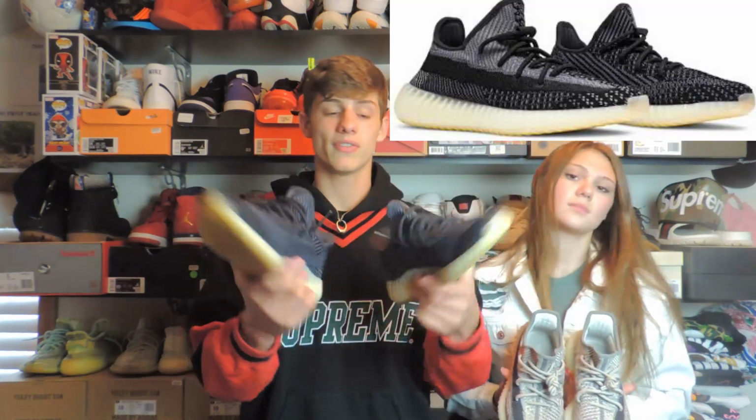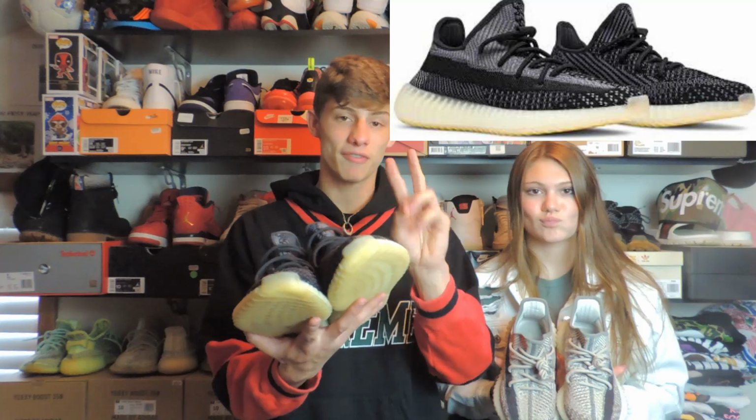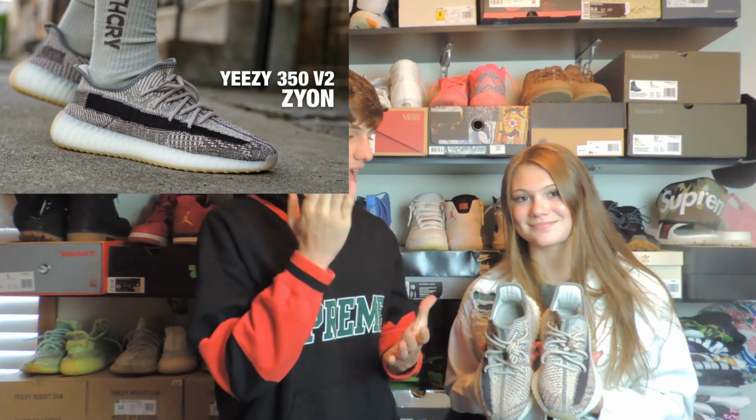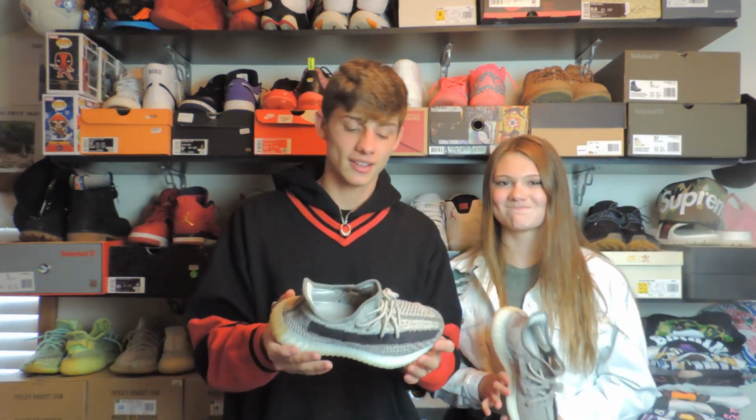The Carbon 350, so dope. Really like this shoe. This is my second favorite Yeezy that has come out this year. But Maddie over here has my favorite. Drop my shoe. But Maddie has my favorite, like I said. I'm going to let her explain this shoe to you guys. I don't know anything about them. What do you mean? They have a black stripe. Alright, I'll just let you guys know about the shoe because Maddie's a little slow.